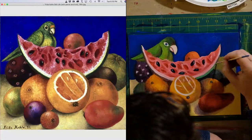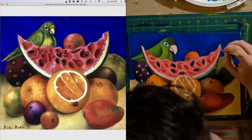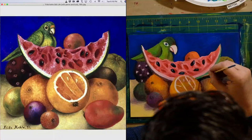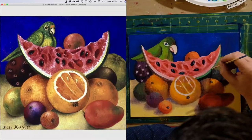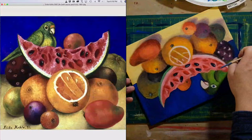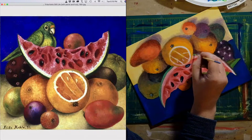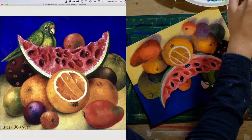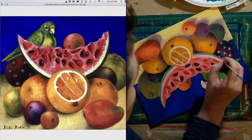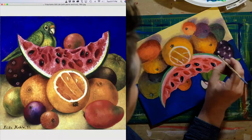Ooh, that might be too intense. You know what, I don't mind it. It's definitely way, way brighter than hers. But that's okay. Sometimes we can make changes. It's our painting, we can do whatever we want to it. Again, her watermelons look different than ours do today, so maybe they didn't have quite as bright of a green exterior as ours do.